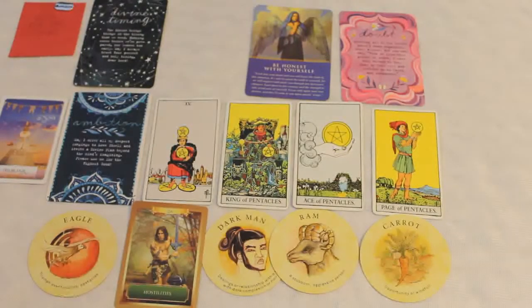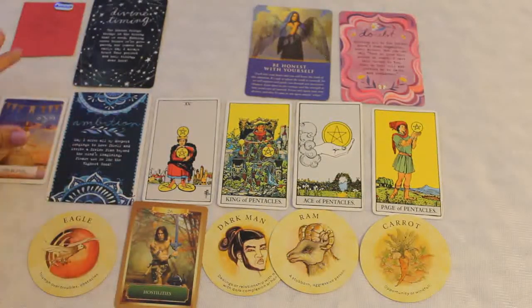I feel like it's going to be a way for you to really go after your ambitions, what you really want in life, what you really want to do. And you might doubt yourself in the month, and you might not feel like you can do this, but it's like divine timing. Everything happens for a reason, so you just have to look for the signs.